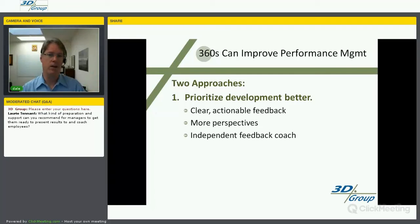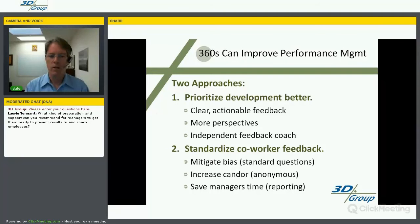And then also the importance here of having an independent feedback coach that can really help them put it in context to understand, well, what is the better priority here and where should I be focused? So that's going to be the first case. And then the second case I'm going to talk about is a way to use the 360 process to fit with what people are currently doing in their performance review to make that better. So kind of two different approaches to how to use the 360 process to level it up. All right.